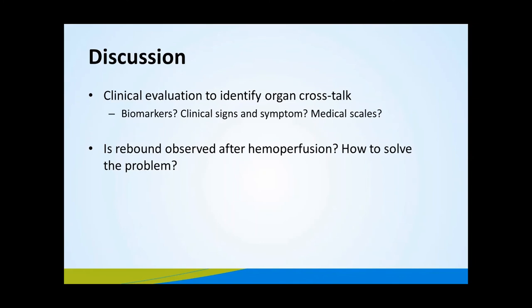Right. Yeah. Professor Kurtoglu, what do you feel about this? Do you observe that the inflammatory markers sometimes have a rebound after hemoperfusion? Do you do anything about it? I haven't observed such elevation in my patients, but I also think that this may not be due to COVID-19, but due to other infections added to the situation.